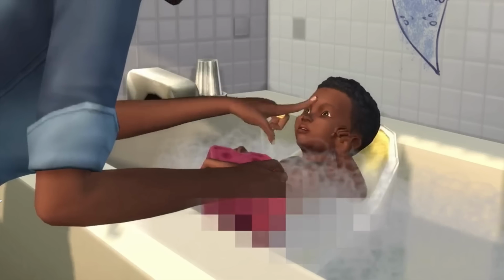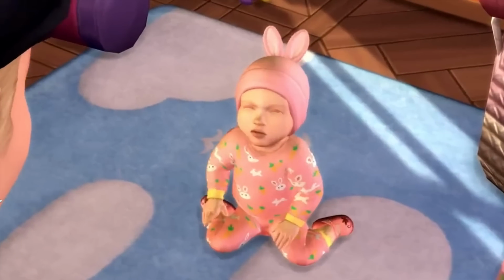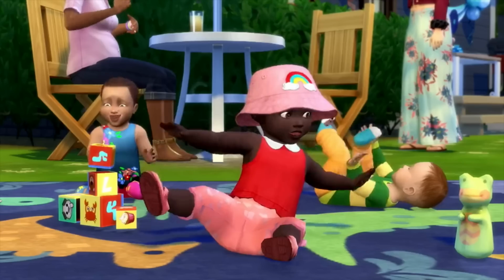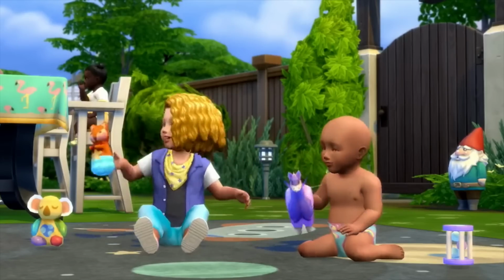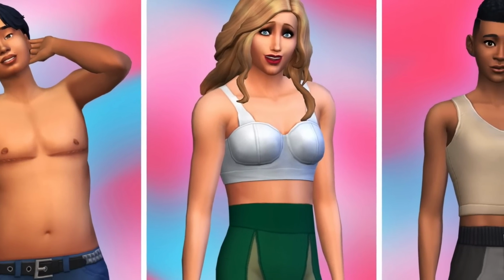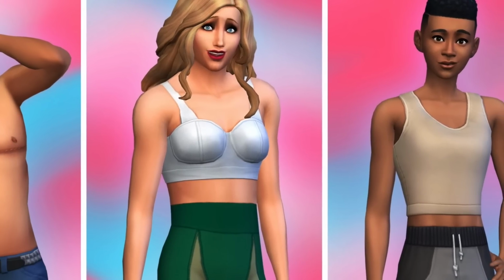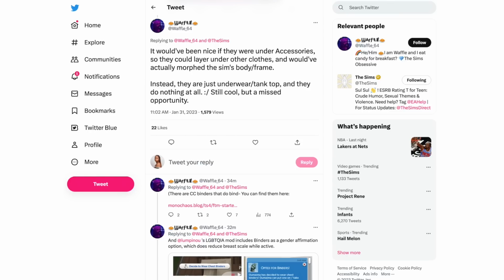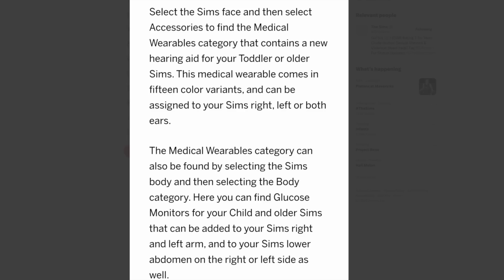Alright, guys, there is some tea that needs to be talked about, so go ahead and get ready because there is a lot going on in the community right now, and I'm just going to break down the most recent update. Right after the live stream, they did go ahead and announce the new patch update, which included medical wear, top surgery scars, and binders and shapewear was the main focus. They did go on to do other things as well, but it didn't take long for the Sims community to add their own opinions.